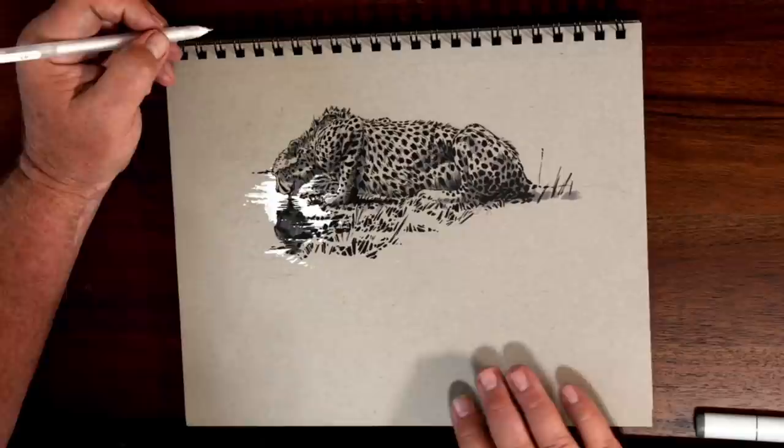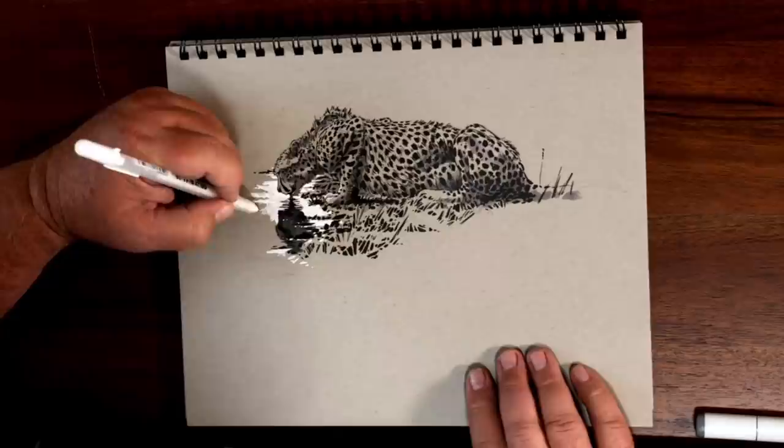What shades of gray Copic markers do you use for shading? Cool and warm, usually 3 through 6.